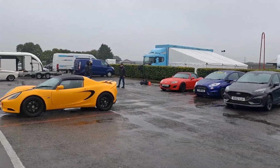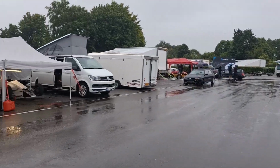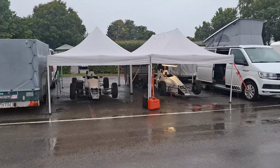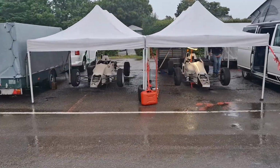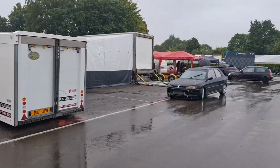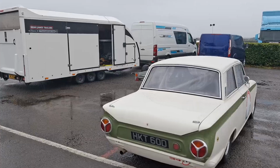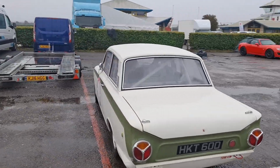So a really good turnout from the Bristol Pegasus Motor Club. Some really interesting cars around today as well. It looks like there's some others who are camping for the weekend. Perhaps there's an event coming up the next day. Some Formula Fords, some very interesting French modified cars as well, and this lovely period correct classic touring car.